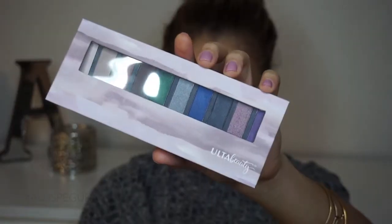I'm also going to be setting the rest of my face that tends to get most oily. Again, using a very light hand for the rest of my face since you can get a white cast.